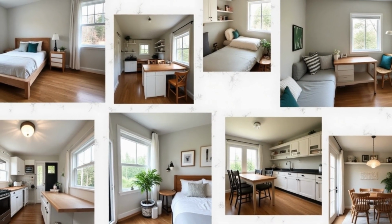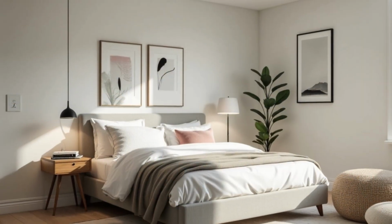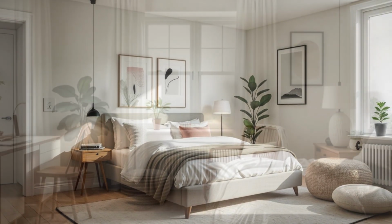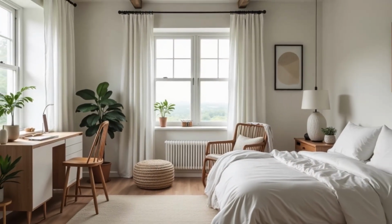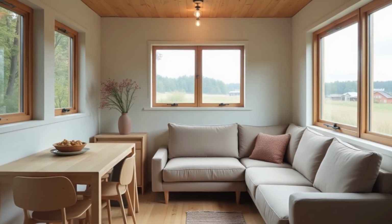Now let's take a journey through some popular design styles that work beautifully in two-story tiny homes. Modern minimalism. This style focuses on simplicity and functionality. Clean lines, uncluttered spaces, and a neutral color palette define modern minimalism. It's all about making thoughtful choices about what to include in your home. Every piece should serve a purpose.